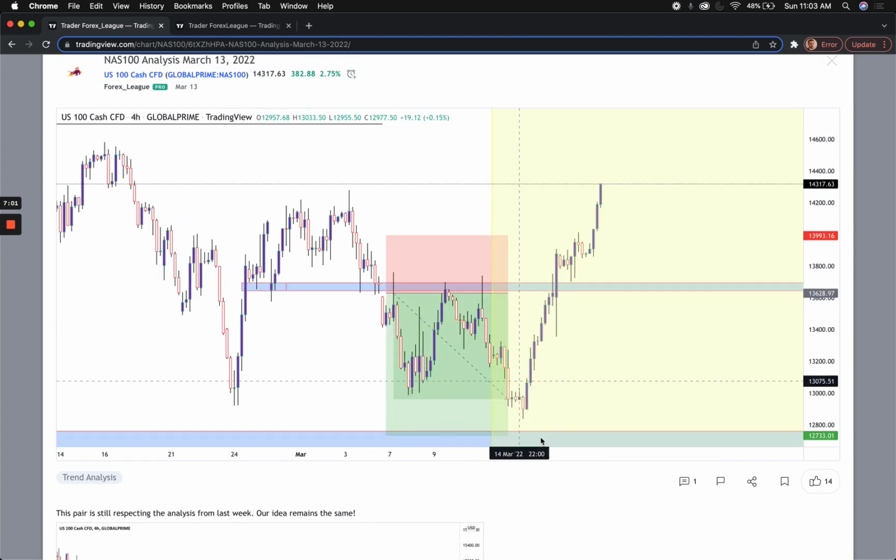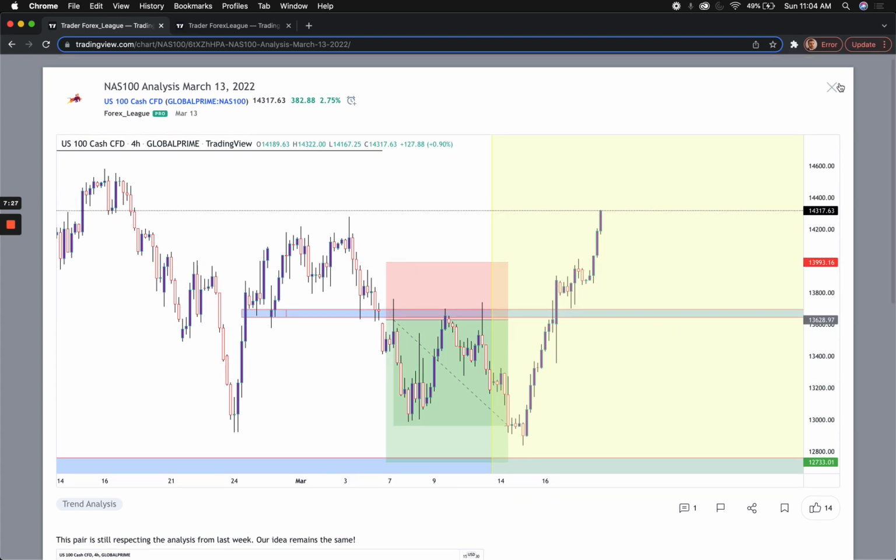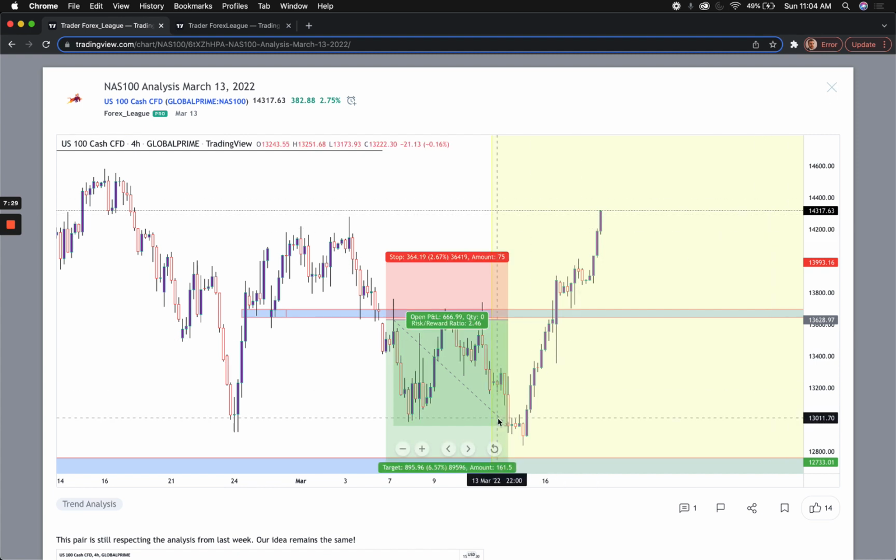Okay, so it dropped a little bit more. It didn't get to the final target. Honestly, it was very, very close. Only a few pips away on NAS here. So obviously it dumped, hit a low, and then came right back. It rocketed through this lower high, retested. So now it's newly bullish on this 4-hour, but this is going to require new analysis. So we'll take a look at that later tonight.